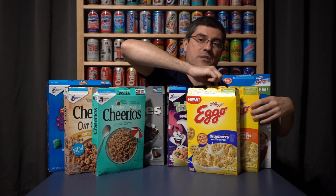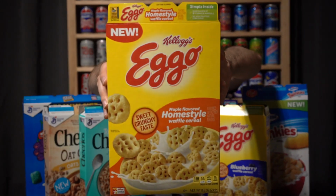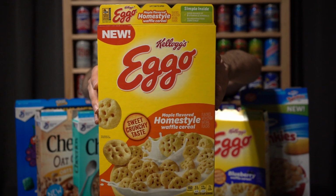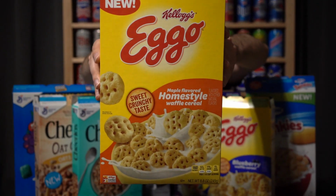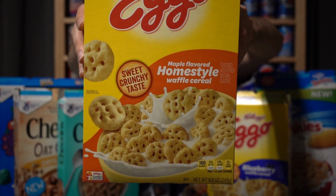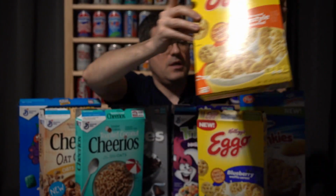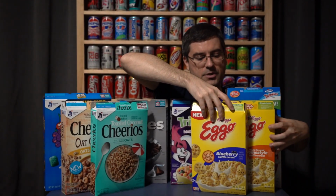4th place is its sister product. So this one is really more of the classic variety. They used to call it maple syrup. Now they call it Homestyle. This is the Eggo Waffle cereal Homestyle variety. And also got it for $3.99 at Festival Foods. And let's take a look at what it looks like in the bowl.